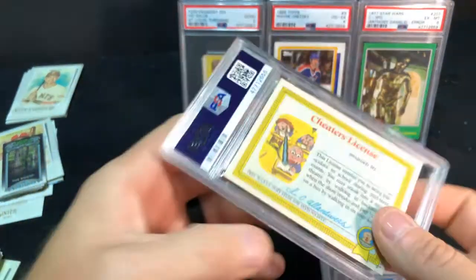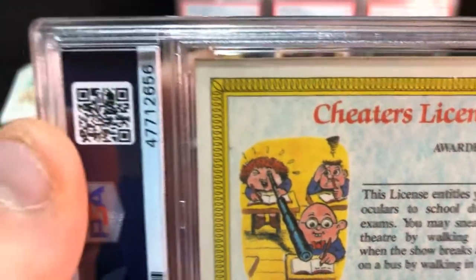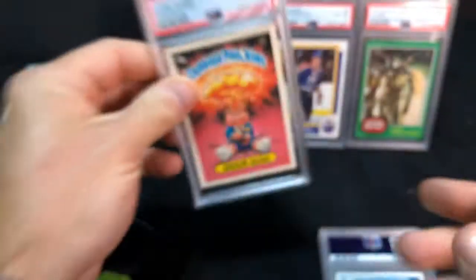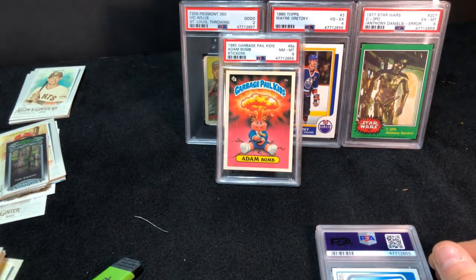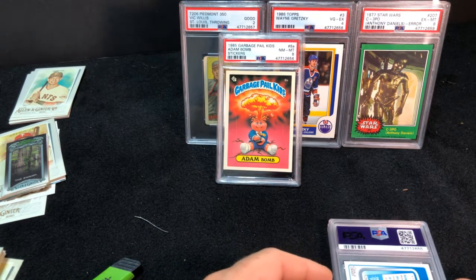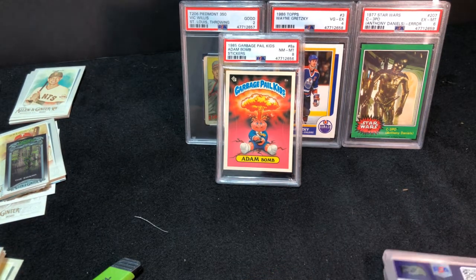And that is the cheaters list. See, I don't think it would be that high with that little mark there. I thought that would kind of ding it, but I guess not. So once they're in these cases, they're official. So now I can list these right on eBay if I wanted to. I'm not going to list these because these are my originals.